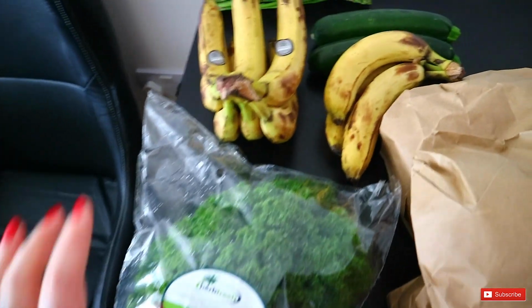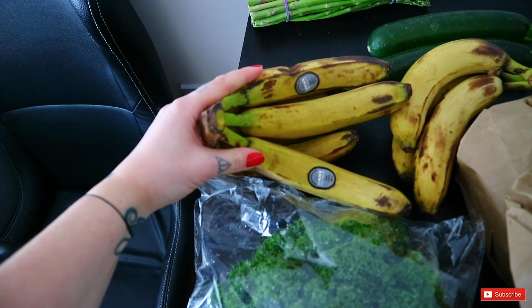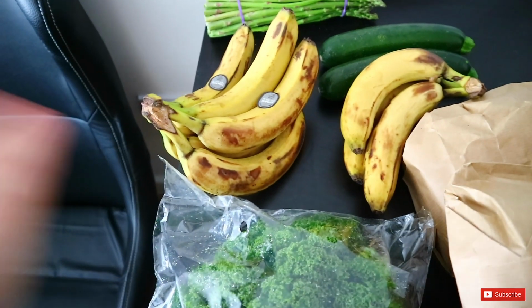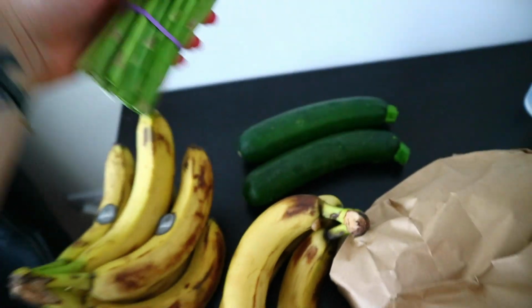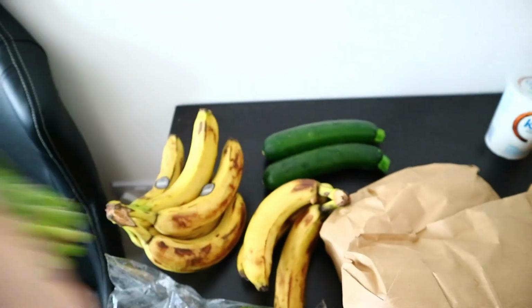I also bought in the same £1 selection some bananas. As you can tell, these are pretty ripe already, but I'm either going to freeze them or use them in a smoothie, and I've actually got some recipes I'm making today that need bananas, so I thought some ripe bananas could be very helpful. I also bought some courgettes, which I've got over here, and some asparagus. I think this bunch was like £2 or so. I just love asparagus, so I bought this over there as well.